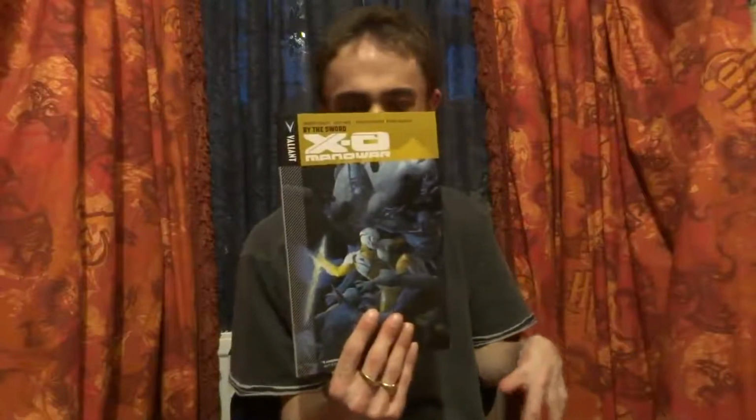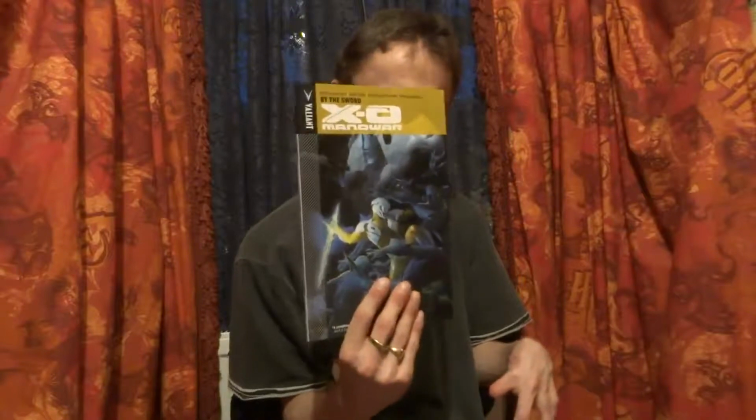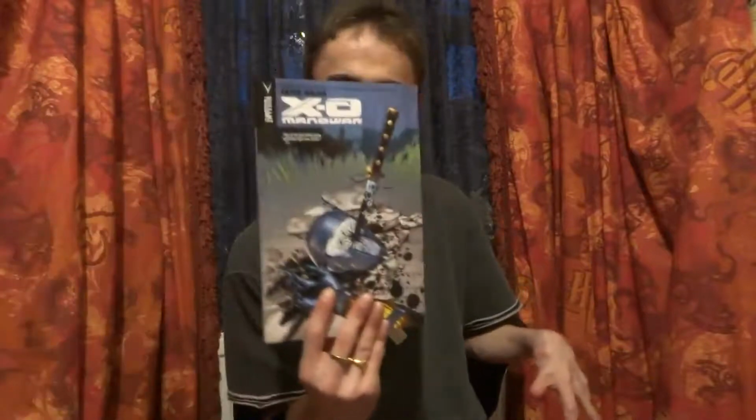And finally, for Valiant, we have Robert Venditti's X-O Manowar. This is just basically an epic space opera drama with basically one man fighting against an evil race of aliens known as the Vine. This is just a fantastic series, as with the rest of the Valiant books that I've read thus far. Again, I've also reviewed the X-O Manowar volumes as well.